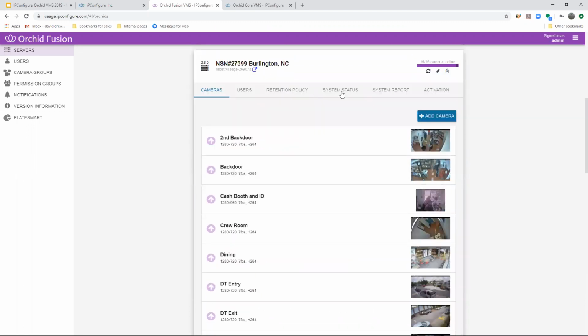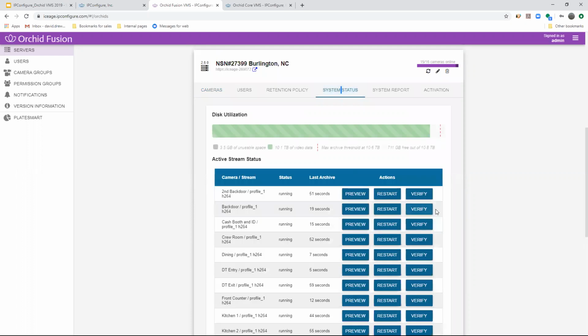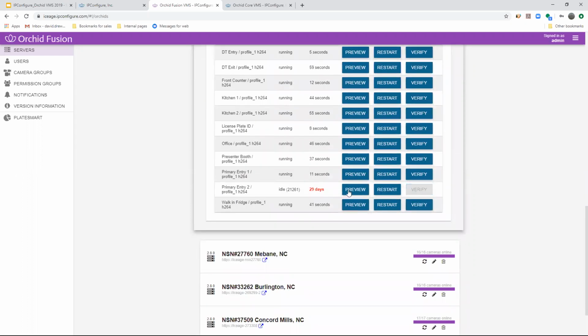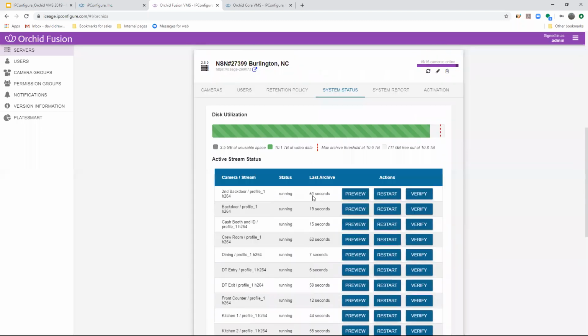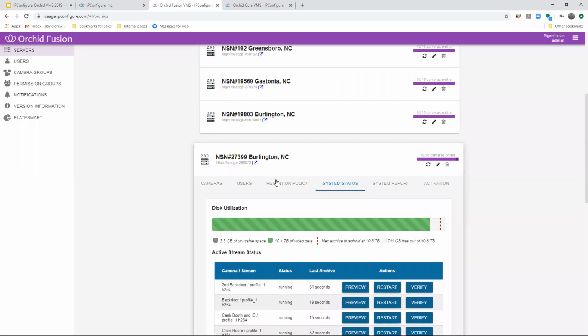So I can go to my system status. I can go find that camera that's down. I can do a ping without having to log onto that site, log onto that box, and I can see that the camera is up on the network. I'm just not recording it, so I probably have a password or something that's wrong. Something has been manipulated in the configuration. But it saves me from logging into individual systems to check on what's going on in that system.